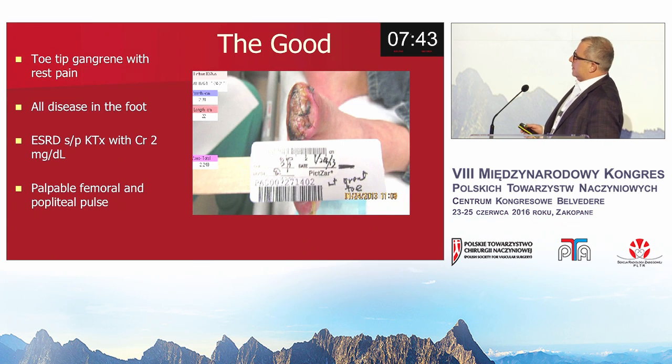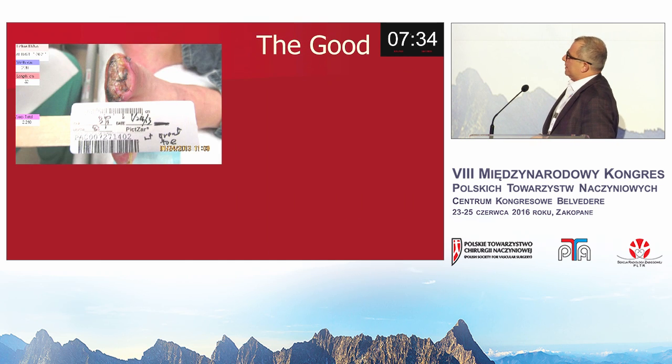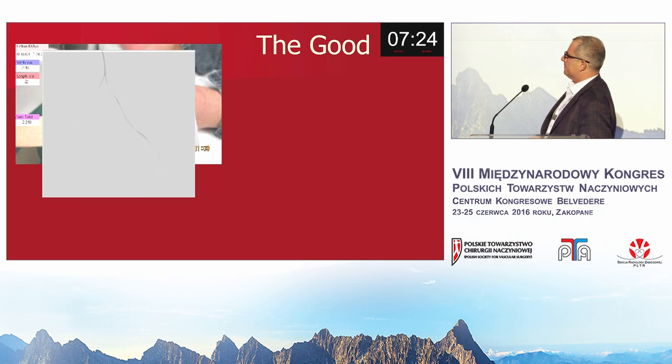So this is a typical lesion, although the patient may not be as typical. It's a 40-something-year-old male with gangrene of the distal toe tip. He has had diabetes for most of his life, a kidney transplant, his creatinine is high, and he has palpable femoral and popliteal pulses with absent pedal pulses. So this is his initial foot angiogram, and one can appreciate very minimal flow in the dorsal pedal artery.